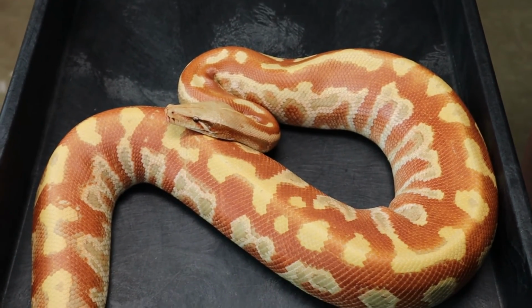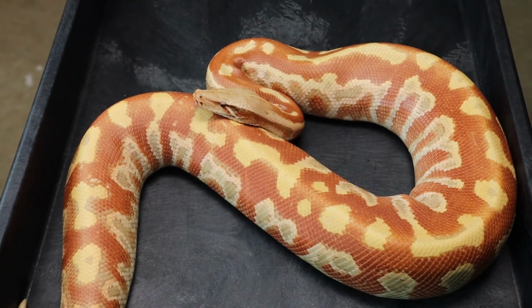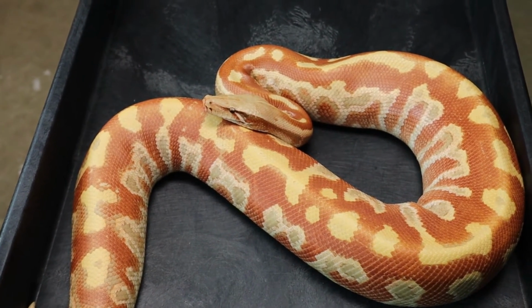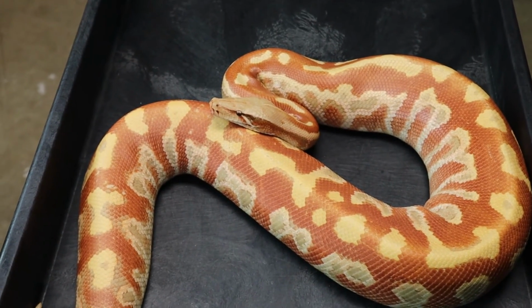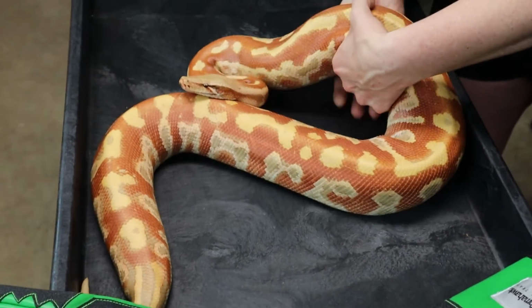I don't think so. He's been super calm this whole time. He hasn't even tried to explore, which is something. Just kind of chill and relaxed, way different than when we first got him. We're going to pick him up and put him back in. Yeah, you want to do that? Yep. And then we'll go back to an outro afterwards.